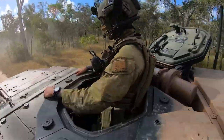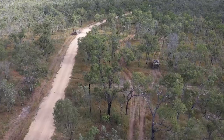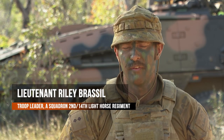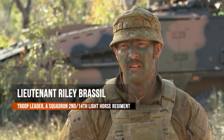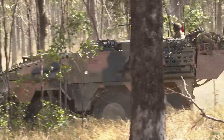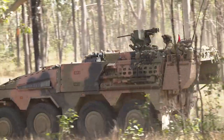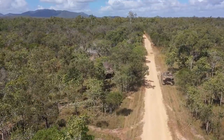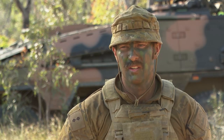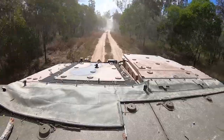Up here in Shoalwater Bay on Exercise Diamond Walk, it's a completely different world being hatched down and in a vehicle that has so many sensors and digital systems. You find that you have so much more to work with, and so your mind is definitely stretched between a few different lines of effort. But if you can pull that all together and work with the crew as a whole, it's extremely effective in doing its job.